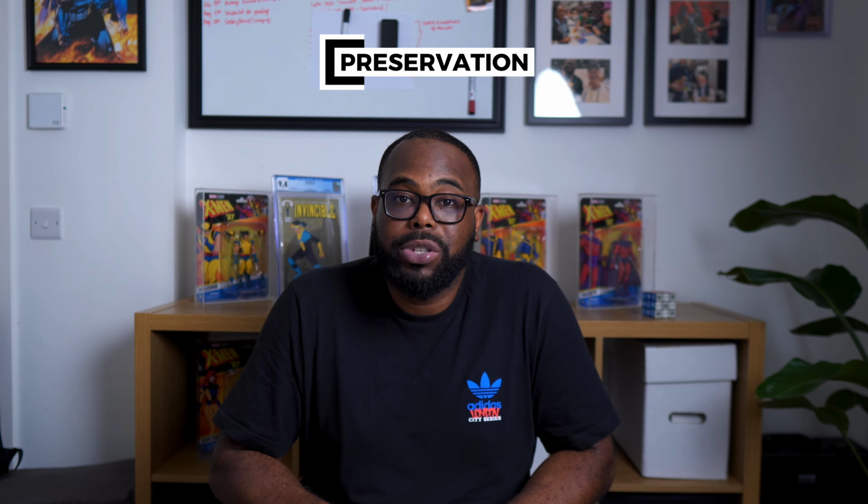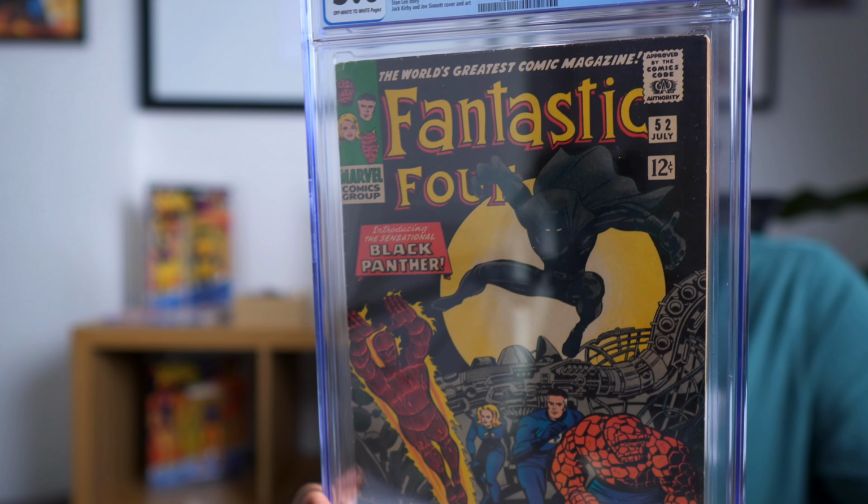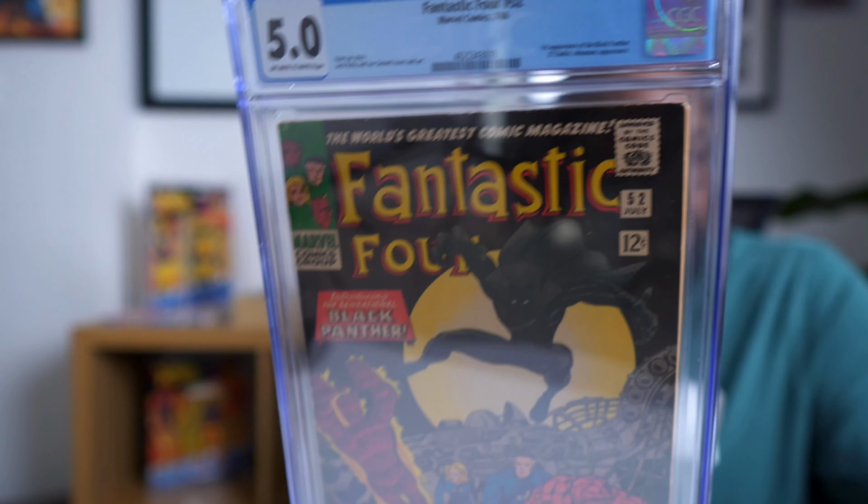The second reason is because you want to preserve the book. You want to keep the book in the most pristine condition possible that you have found it in. You want to make sure that the book isn't going to get any more damage, and having it encapsulated minimizes that risk as well.